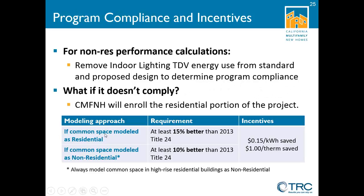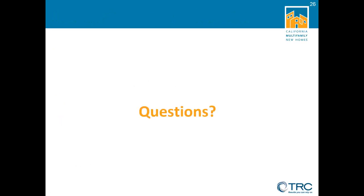If the common space is modeled as residential, the program requires it to be 15% better than the 2013 Title 24 code. If a common space is modeled as non-residential, the program requires it to be 10% better than the code. These are the incentives that are given out from the program point of view. One underlining thing is to always model the common spaces in a high-rise residential building as non-residential. That is scenario 3 that we talked about some time back. On the next slide, we'll take some questions, if you have any.